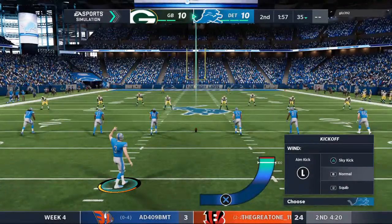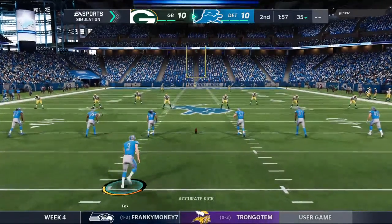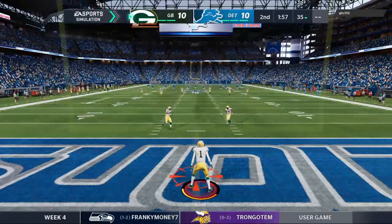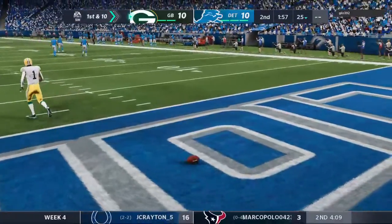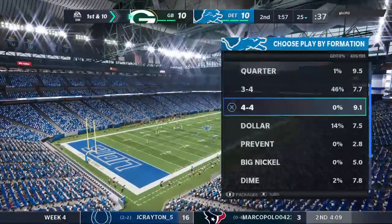So they put together a good little drive there, but ultimately stalling out in the red zone. Yeah, I know a lot of people look at it as a little bit of a negative. They didn't get 6 points out of it, right? Didn't get the touchdown. But that's actually okay. They got 3 points. It will give their defense a little bit of rest, let them settle down over there. So all in all, to me, that's a good drive. At their own 25-yard line.